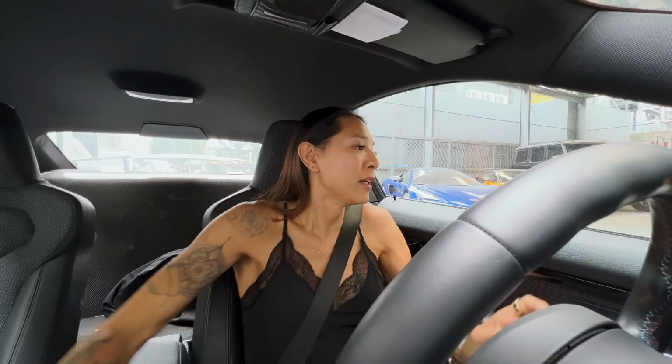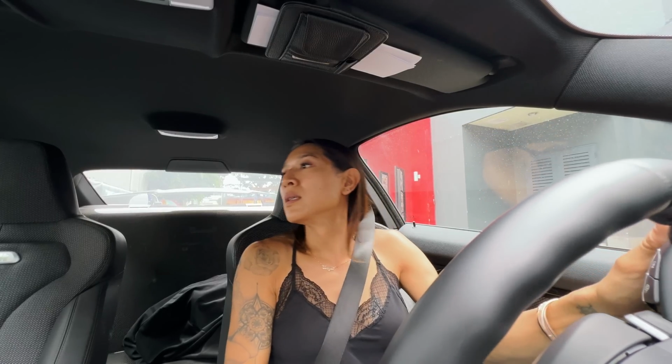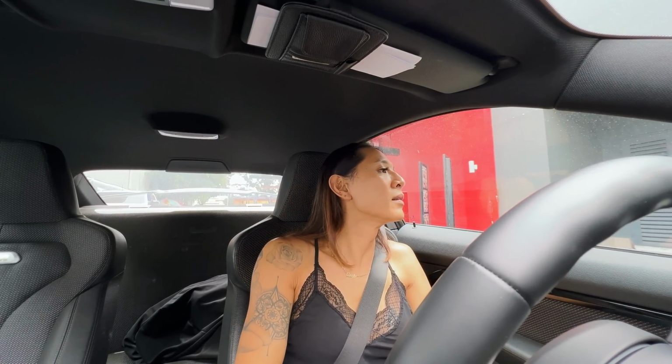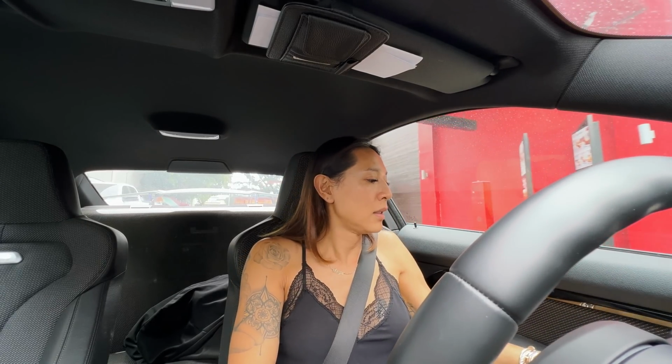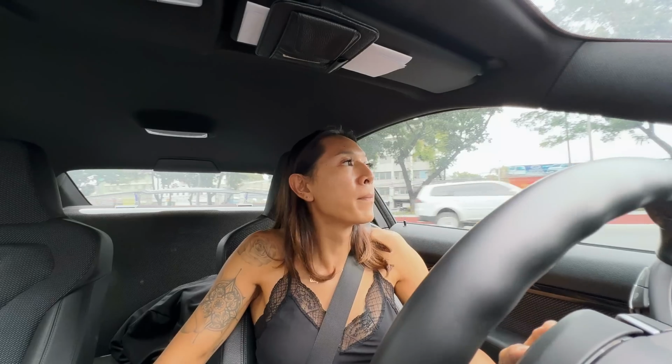Alright, we are set. The car is on Sport Plus, suspension is on Comfort, steering wheel is in Comfort, no more check engines on the cluster. We have liftoff. Alright, we hear the exhaust, good. Gotta be careful with the rims because we actually sold the rims already.